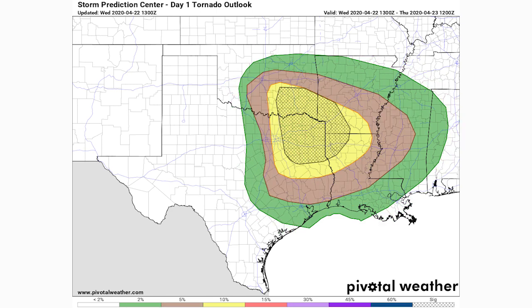And then we have our tornado risk here, which is 2% in the green, 5% in the brown, 10% in the yellow, which is an upgrade from yesterday. And then we also have that hatched region for Oklahoma, Arkansas, Louisiana, and Texas. That's indicating an area where they expect the possibility for EF2 to EF5 tornadoes. We're going to talk all about that in our modeled guidance coming up here in just a minute.